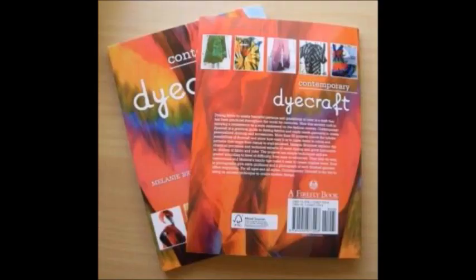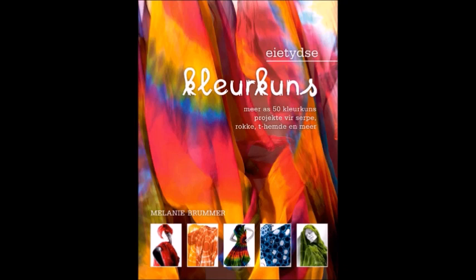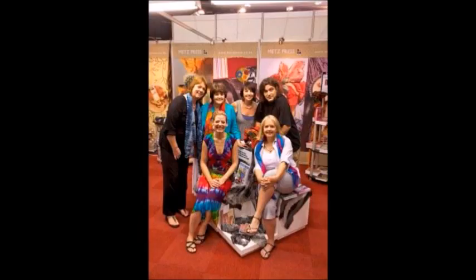This is a happy author looking at her first books. I was very lucky that I also managed to get a Canadian publication with Firefly Books very shortly after the book landed on the shelves in South Africa. So it is also available in South Africa in Afrikaans under the title Eetheidse Kleerkuns.